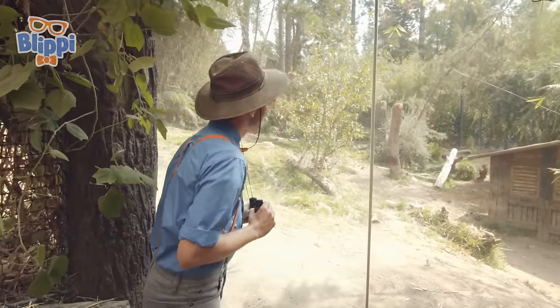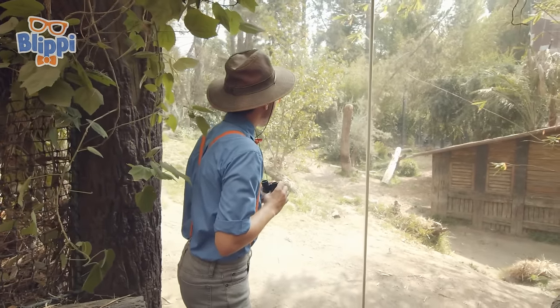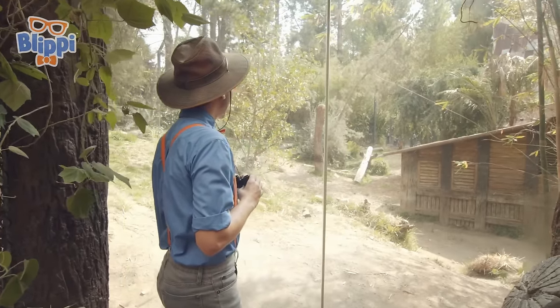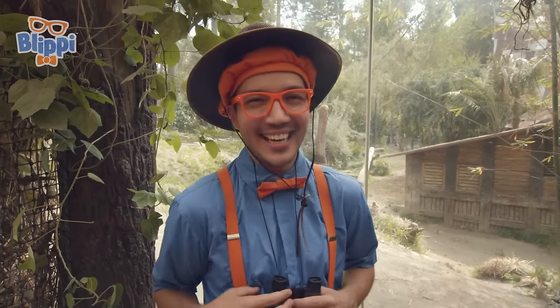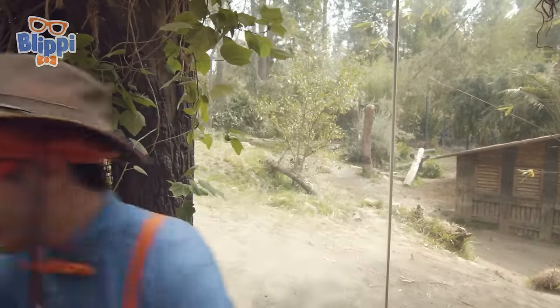Whoa! Look at him walk! Whoa! He was moving really fast. Wow, it is so fun seeing so many amazing animals. But we still need to find the platypus. We're gonna find him, I just know it.